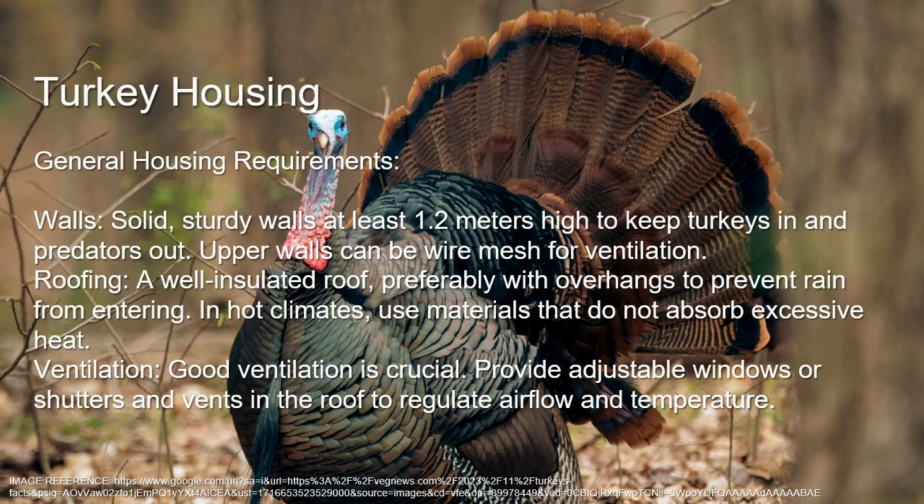In hot climates, use materials that do not absorb excessive heat. Good ventilation is also crucial in turkey housing. The housing must have adjustable windows or shutters and vents in the roof to regulate airflow and temperature.